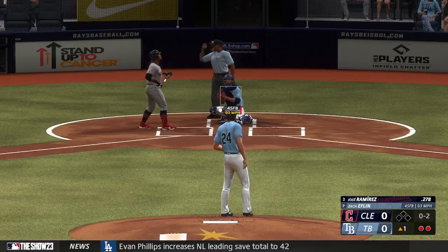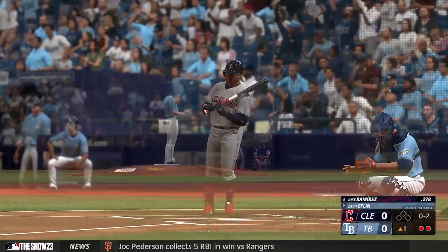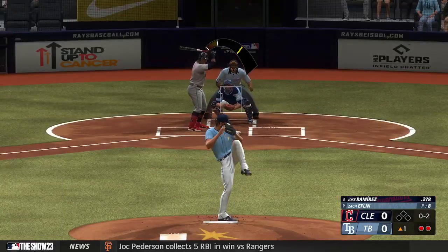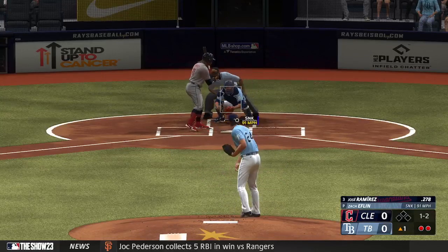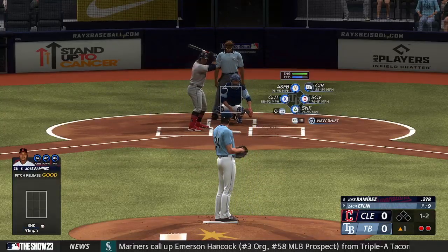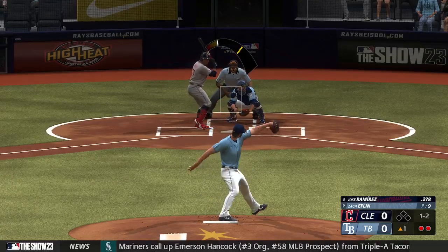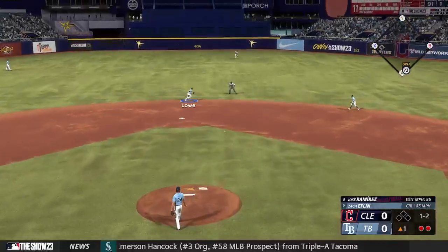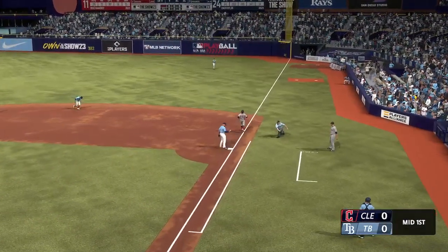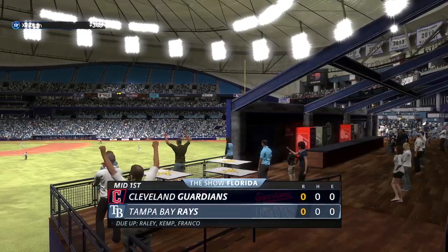Called strike right there. Well, he didn't like those first two pitches, down an 0-2 hole. He's going to have to battle. Hope he gets a mistake. Next offering misses. 1-2 the count. Up the middle. On to first. That ends the frame. We're midway in inning number one. Now it's the Rays' turn. No score.